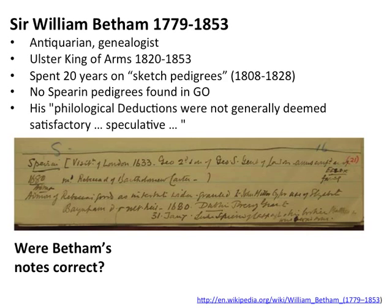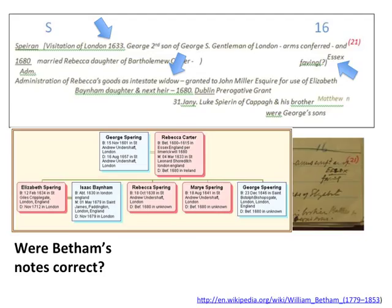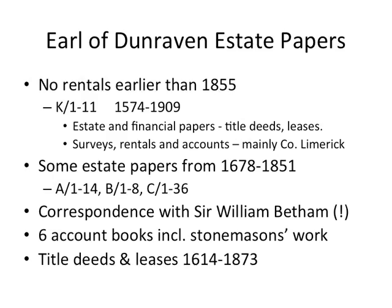So, by doing a whole variety of documentary investigations, there's the translation up there, we came to the visitation of London, and there is George Spearing, married to Rebecca Carter. But by looking at all of this information, we were able to put a lot of information together on the London Spearings, but we weren't able with any degree of real conviction to assert that Beetham's notes were actually correct and that the Limerick Spearings originated from London.